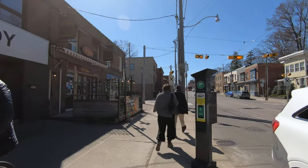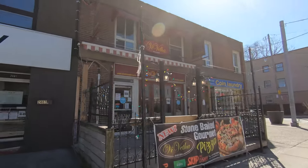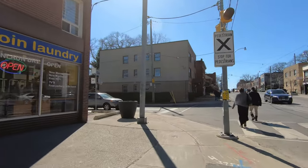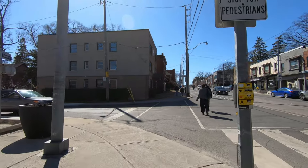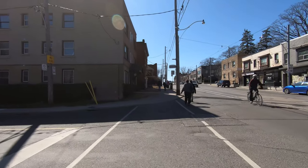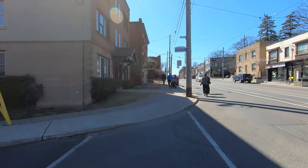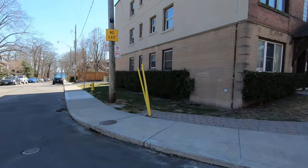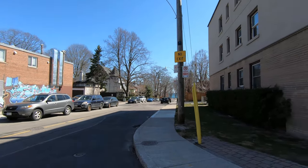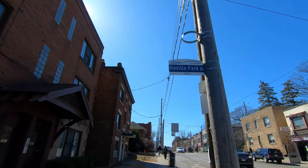Here you're going to see nice mom and pop stores on the side of the street. There are going to be stores all over. I kind of like this type of street. You have different types of stores on both sides. So basically you're never bored. When you go out for a walk, you always have something to do. Look at the street going to the lake. You can see the nice lake view. Neville Park branch right here. So let's keep going.